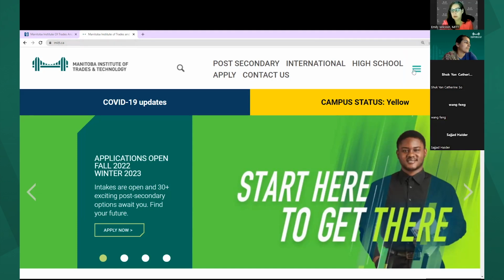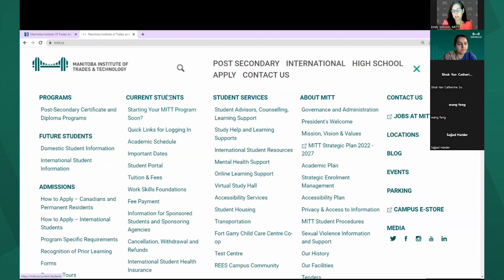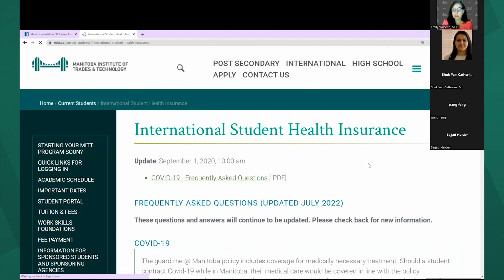If you go over to the menu, the 3 green horizontal bars, and you click on that, you want to be looking under current students because you're considered a current student. There are many good things here that I'm sure will be reviewed in other sessions. But scrolling down, you can find international student health insurance. This is a really good place to look for information about health insurance, say if it's outside of business hours, or you need to find something urgently.